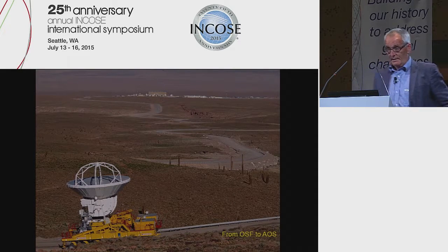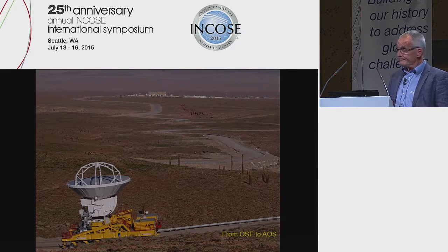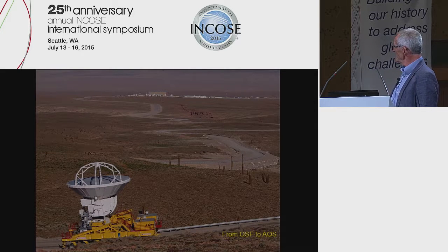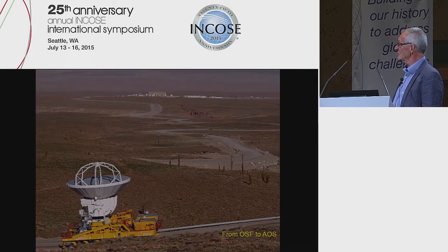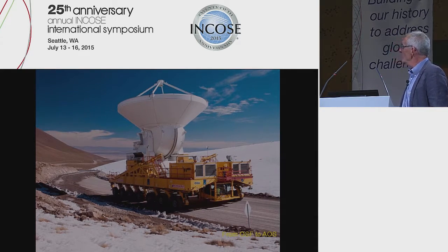So I told you this will be a tour. So now we leave the OSF with an antenna on the special transporter. Here, it's a special machine. The antenna has a mass of about 100 tons, very sensitive equipment. The transporter weighs about 140 tons, so altogether it's about 240, 250 tons going up the mountain. 27 kilometer long road, 2,000 meters up, 12 meters wide.